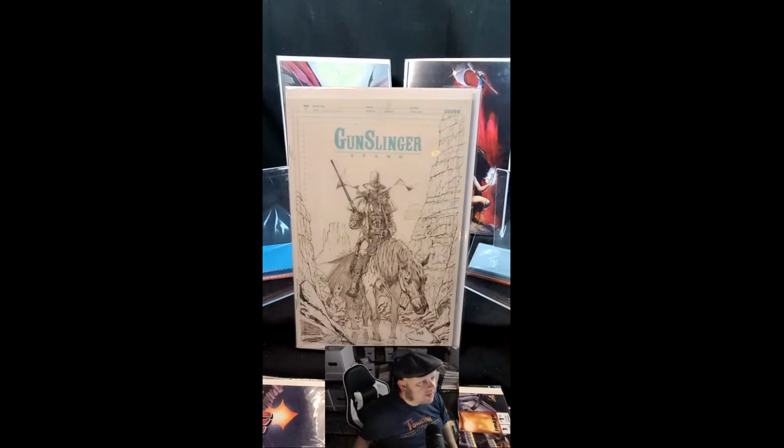This is a limited print of Gunslinger Spawn, Greg Capullo cover. We're gonna go ahead and start it at $5. This is a crazy price because this book goes for $15-$20. Maybe I shouldn't even sell it. Maybe I should put this one back in my box to put up on eBay. But here we go, $5. Okay, nobody on the Gunslinger.